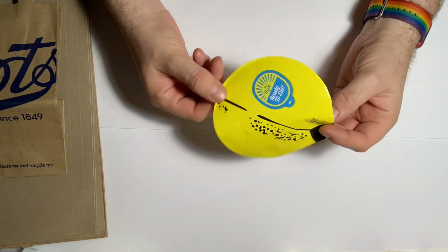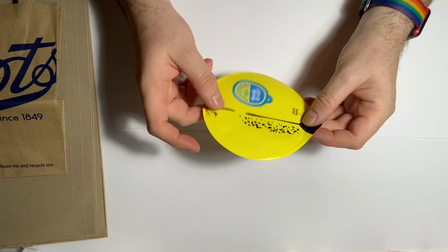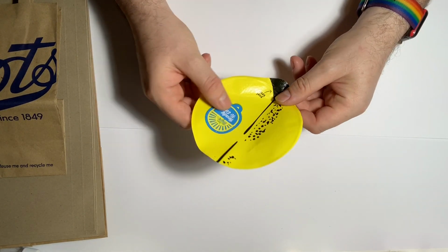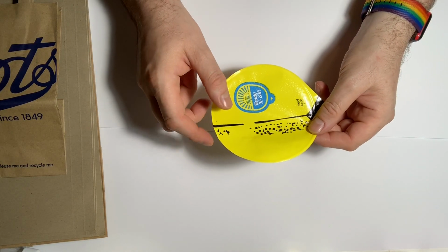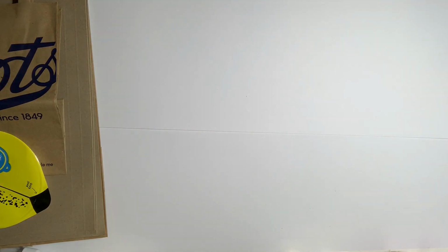Things like this, I love things like this. These have come off the top of yogurt pots, and they're just unusual, quirky. They often have messages on them, and I just like them. Again, didn't pay for that, I paid for the yogurt.